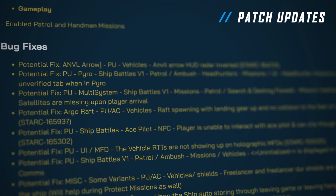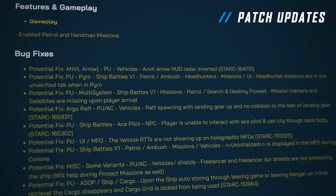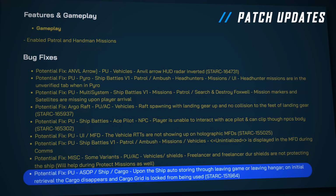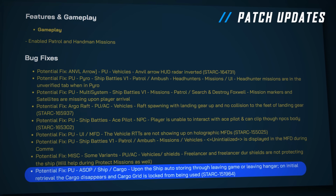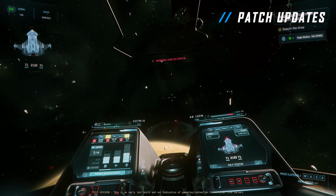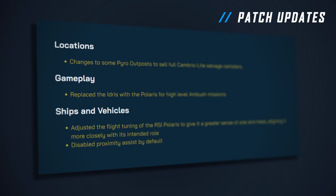And what is crazy, they are still trying to fix the same cargo bug for like 2 months now. The one where the cargo gets stuck and locked to the grid, which is kind of nuts, but they did fix one. Our ship hologram was not showing up in our MFDs, but it is again. And then Thursday, we move all the way to wave 4.